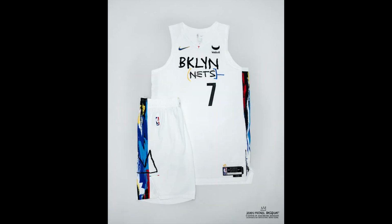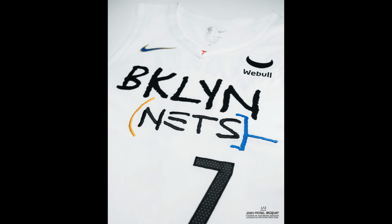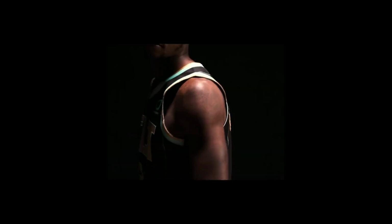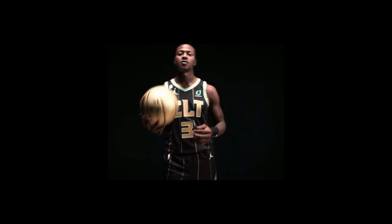Now, excuse me if I get the name wrong, but the Brooklyn Nets City Edition jersey is a new take on its Jean-Michel Basquiat inspired design that first debuted in black in, I think, the 2020-2021 season. The Charlotte Hornets, their jersey honors the city's financial history with gold and mint accents throughout. The pinstripes are designed to look like the ridges on a coin.